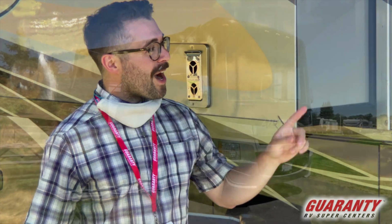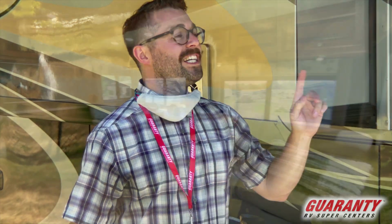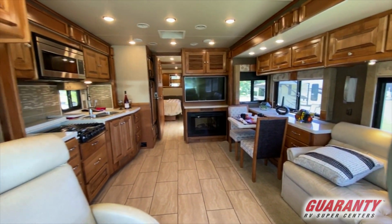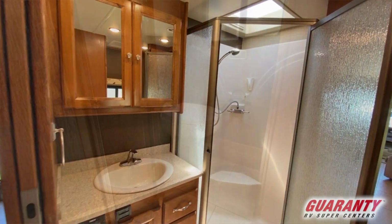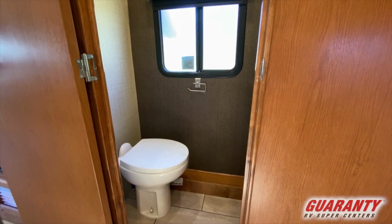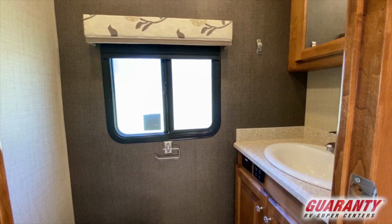This afternoon, I'm going to be talking about a 2016 Tiffin Allegro. If you haven't heard of these, you got to check them out. They're fantastic. We've got a bathroom. Now, the toilet's split away from the shower and the sink, but where the toilet is, you've got a door to close it off, and you've got another sink and a little countertop.